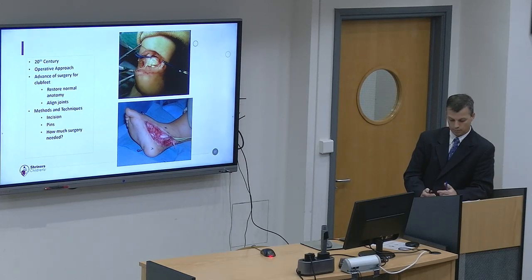And so there were many opinions and many thoughts on what incision do you make? Do you make a midline medial incision? Do you go from the back? Do you use pins? Do you not use pins? How much surgery do you need to do to get a good result? And so there were many enthusiasts for operations for club foot.